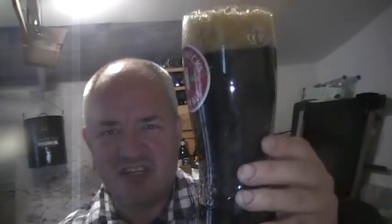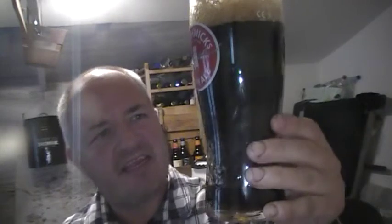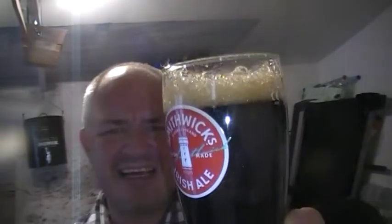Whoa. Very fizzy. I could hear it fizzing as I was pouring it in. Lacing up the sides. I presume it's carbonation through the centre. Near black in colour. Beige tan head. Quite a loose tan head as well. Not a firm tan head.